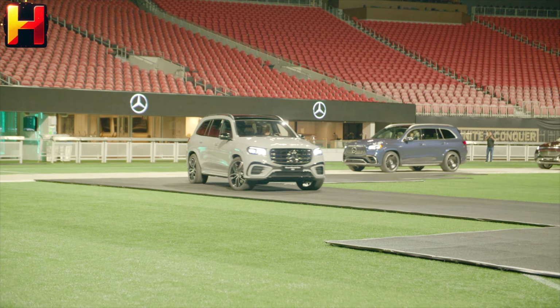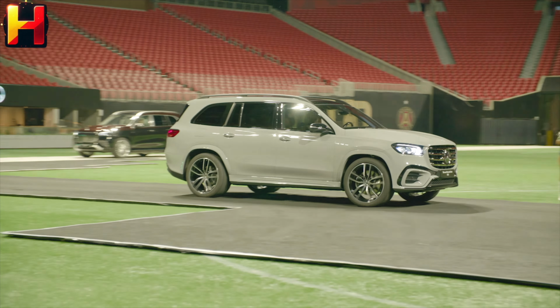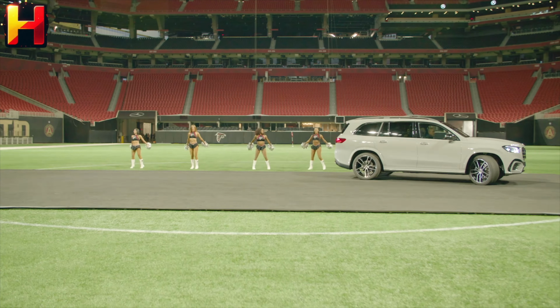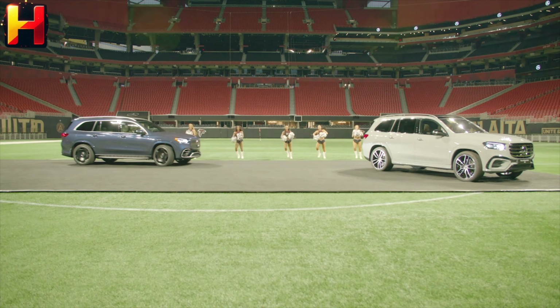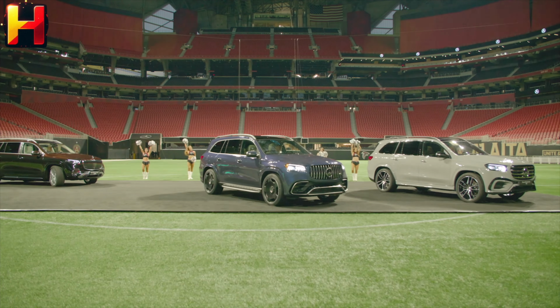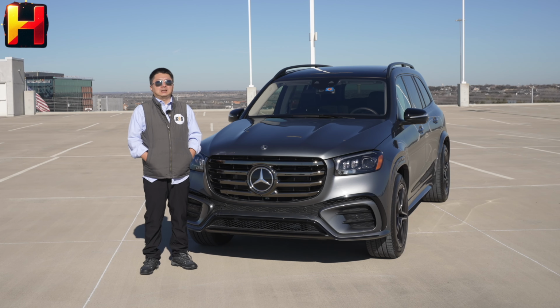An adaptive damping system is standard. Curb weight is 5,489 pounds or 2,490 kilograms. Maximum towing capacity is 7,700 pounds or 3,493 kilograms. The GLS 450 comes with a 23.8-gallon or 90-liter fuel tank. According to the EPA under combined operating conditions, the GLS 450's combined fuel consumption is 21 mpg or 11.2 liters per 100 kilometers. As a Mercedes-Benz product in this price range, it doesn't need to be broken down into too many trims.